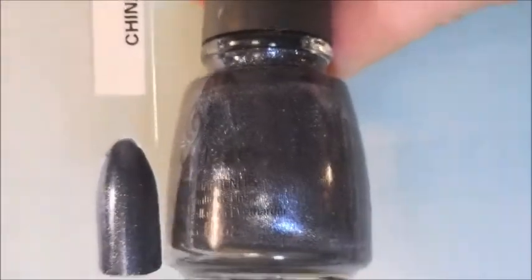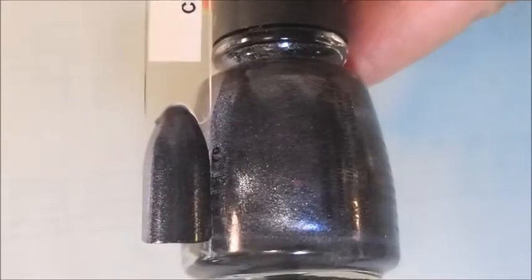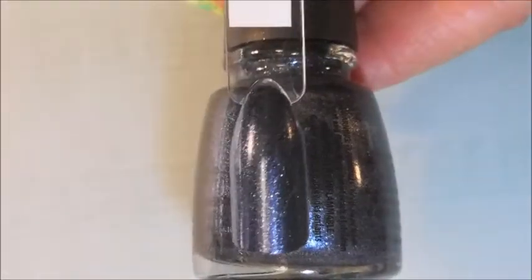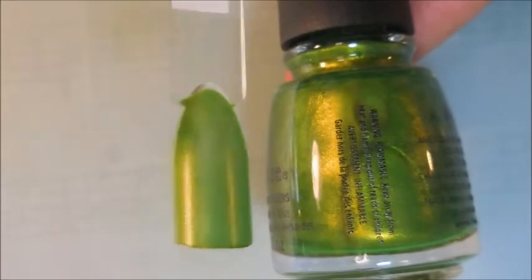And then next we're going to head on into China Glaze. I picked up China Glaze Midnight Mission. It's a beautiful navy blue with some silver, I don't know if that's glitter, foils, or what in there, but it is just fantastic. Love it. And the next one is China Glaze Cha-Cha-Cha. It's this crazy green. Love, love crazy colors like this. This is just so pretty. And the name is just cute.